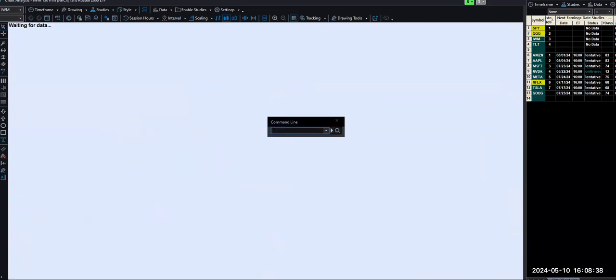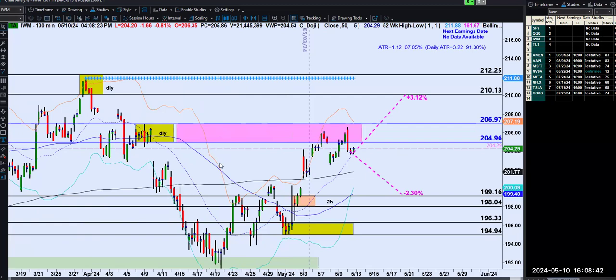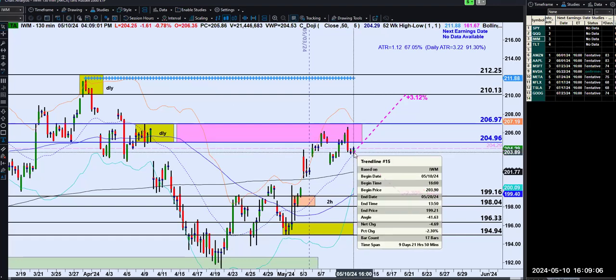So if we go back to the 2-hour, this is what we were looking at earlier. So basically, if price surges here, I would expect it to probably push through here. And at that point, I'd be looking up here, and this would be the area of supply that I would actually be looking to express a bearish trade from. So that's about 3% above where we just closed.